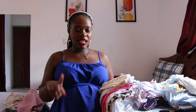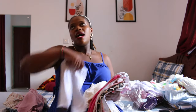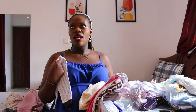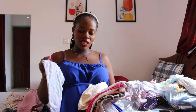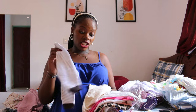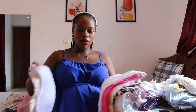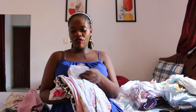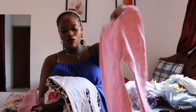Guys, in Nila, they were selling one trouser like this one. I can assure you it was like this one. At, was it 300? Something close to that. That's why I never bought. But these ones, we got them at 50 shillings in Gikomba. So it was definitely worth going over to Gikomba just to get some trousers for the baby.